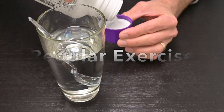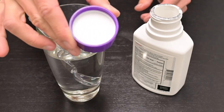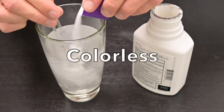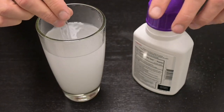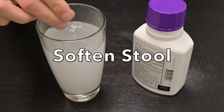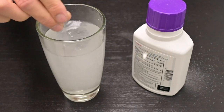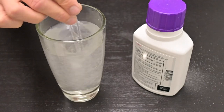However, for a person taking prescription opioids such as Suboxone, this may not be enough. Enter Miralax. It's a colorless, odorless, and tasteless powder that readily dissolves in the liquid of your choice. If taken on a daily basis, it helps soften stools by increasing the amount of retained moisture within the stools, thus making them easier to pass.